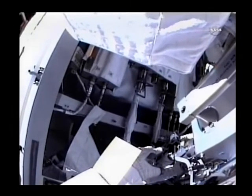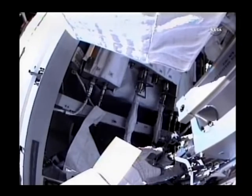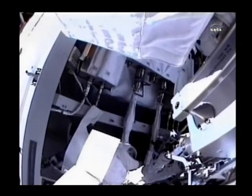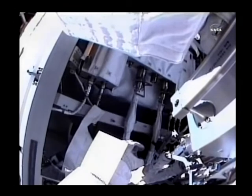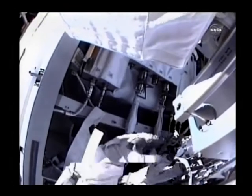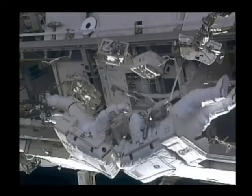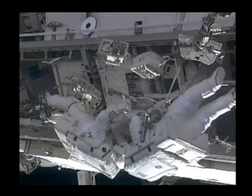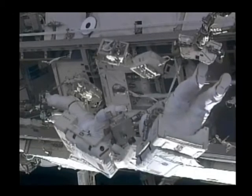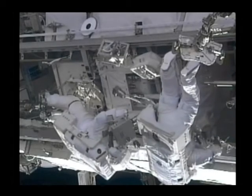Copy. Hey, Oscar. Okay, Wills and Tracy, we're ready, Oscar. We're ready to go ahead and put the jettison storage bag over the pump module jumper box. Copy, Tracy.